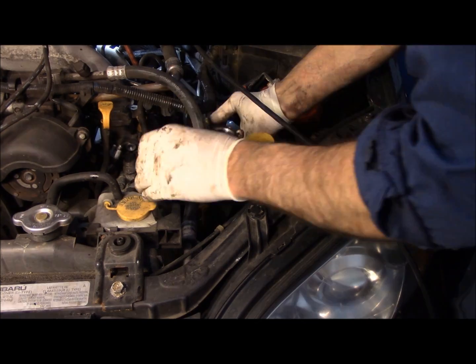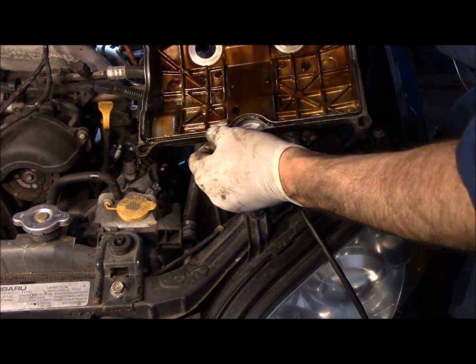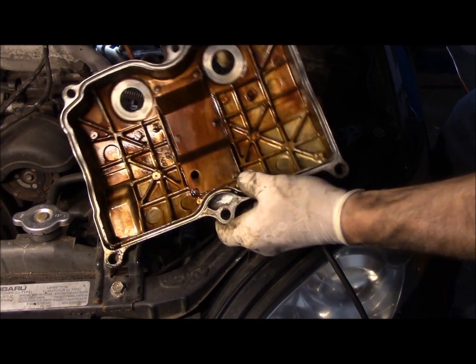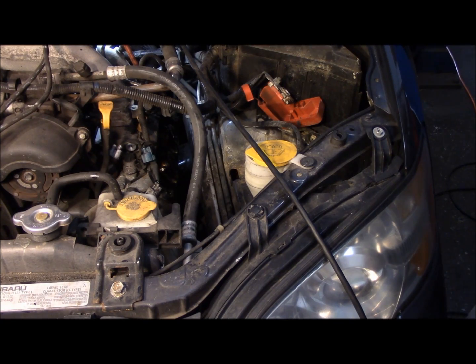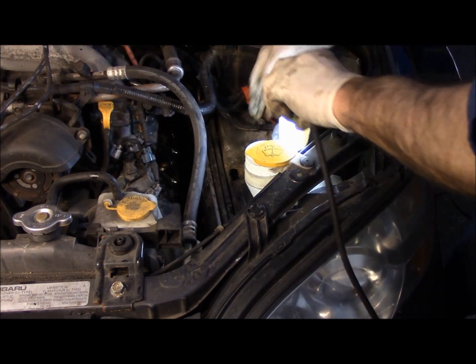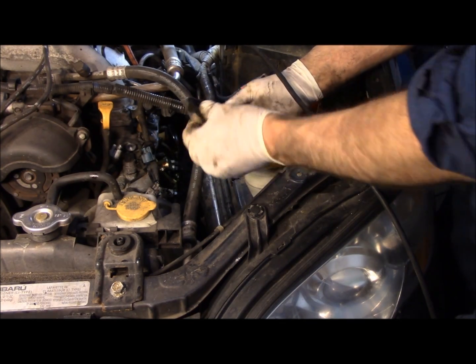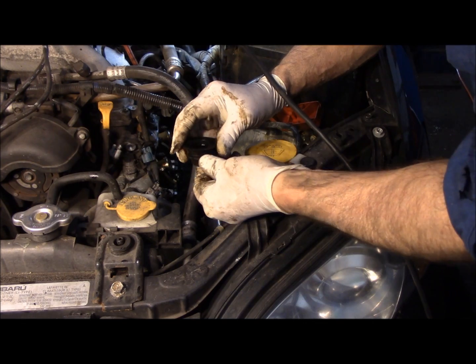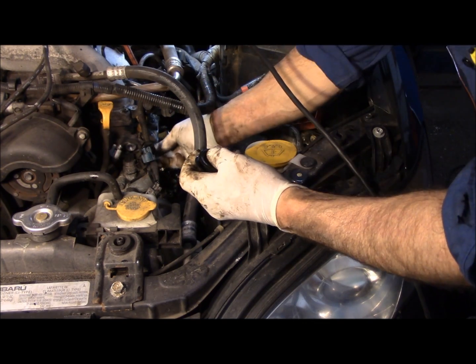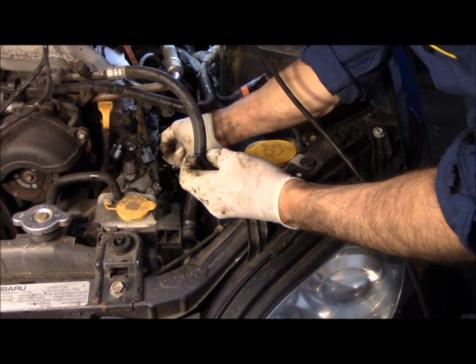See what I mean about being a real pain in the ass to get out? Well, we'll see how we're going to get it back in now. All right, let me bring you in now, show you what the problem was. These seals right here leak. So we're just going to replace these seals, and we are, of course, going to change this gasket right here too.